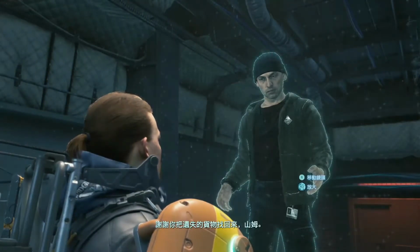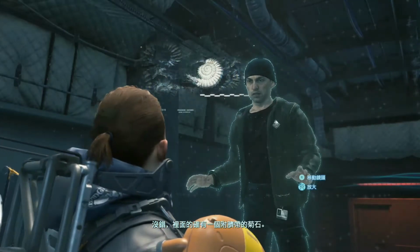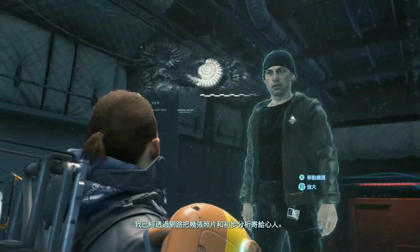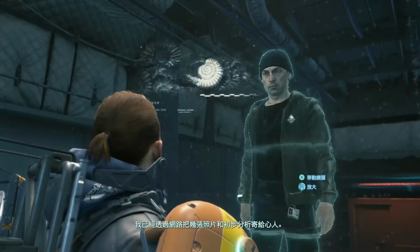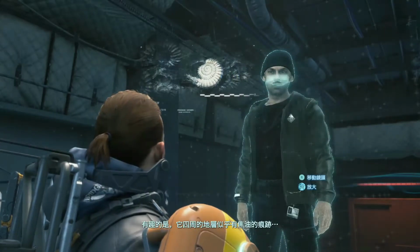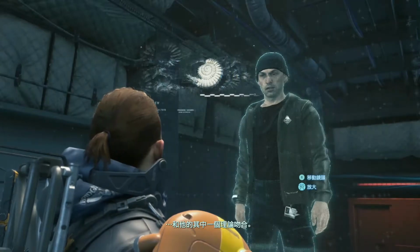Thanks for bringing in that lost shipment, Sam. And yes, it did indeed include an ammonite with a bona fide umbilical cord attached. I've already sent some images and a preliminary analysis to Hartman via the network. Interestingly, it seems the surrounding strata contain traces of tar, which lines up with one of his theories.